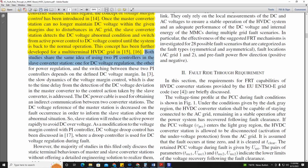There are two PI controllers in the slave converter station. One is for DC voltage regulation, the other is for power regulation. Switching between these two PI controllers depends on a defined DC voltage margin. If there is some problem, then the DC voltage regulation PI control will be activated. But if everything is working fine, under normal condition, then the active power control will work. Okay?